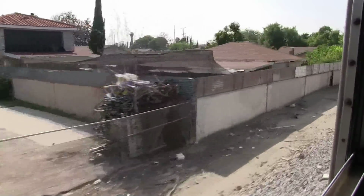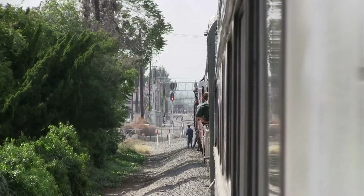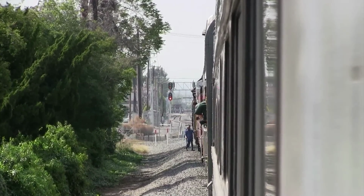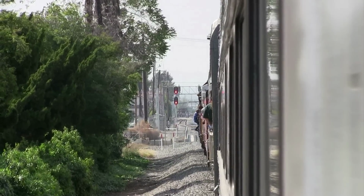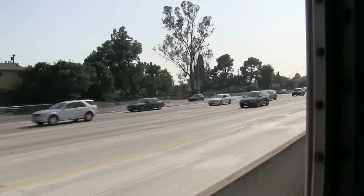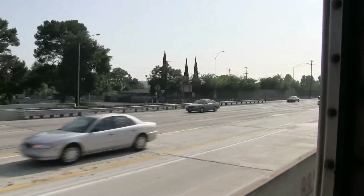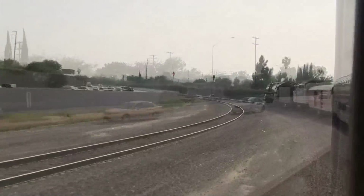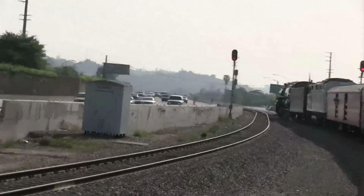On the return trip to Los Angeles the following day, we get a look out the vestibule of the California Zephyr dome car, the Silver Splendor. The train has come to a stop just outside of El Monte to wait for a Metrolink that is picking up passengers at the El Monte station. Now that the Metrolink has left the station, 3751 is once again on the move. Most of the drivers on the I-10 must be surprised to see a steam engine running down the middle of the freeway.